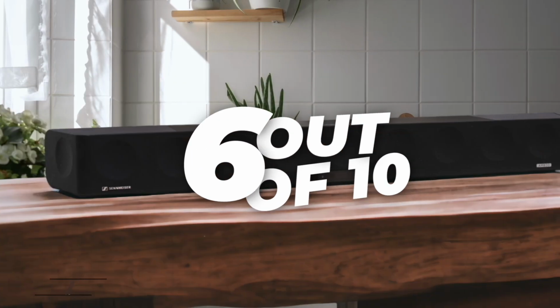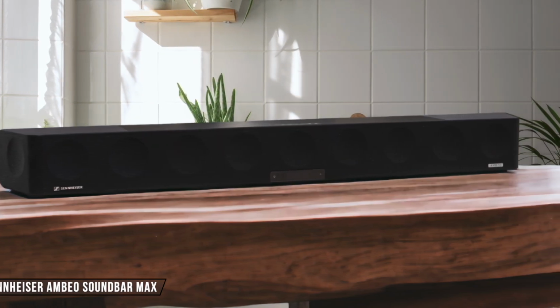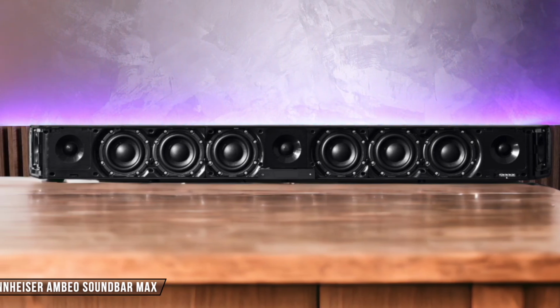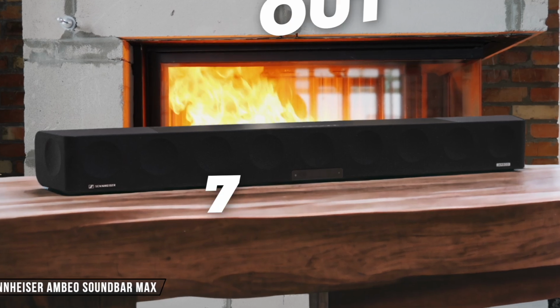6 out of 10. The Sennheiser AMBEO MAX creates an impressive immersive experience with its unique 3D mode, though I noticed it's somewhat lacking in the bass response, especially with stereo content, which gives it a disappointing feel for bass-heavy music. 7 out of 10.